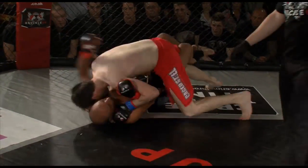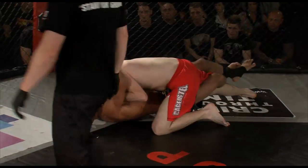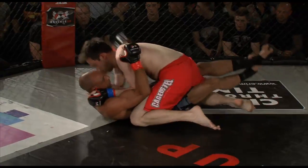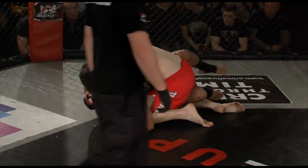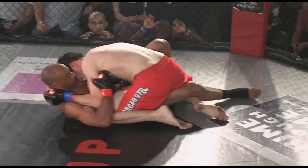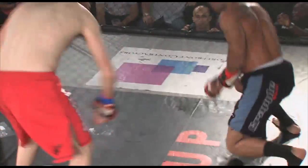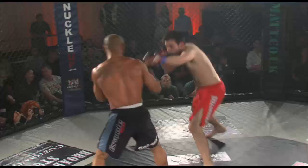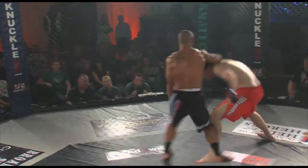Now, Craig's not going to be in any position that he hasn't seen before working out at Trojan. So he's going to be comfortable. He just needs to, again, try to figure out what Sean Purcell's game is, make his adjustment, and then try to get his game plan off. Yeah, I mean, the Trojan fighters have got some top guys. Matt Ewing back there training with the Trojan fighters, one of the top 10 middleweights in the UK.